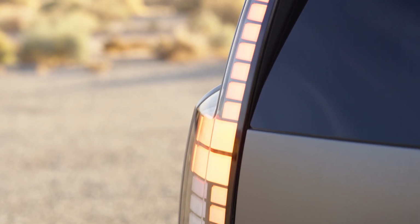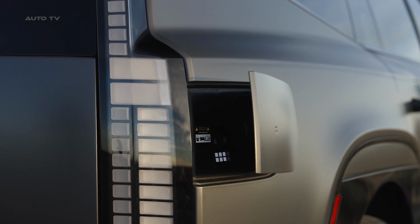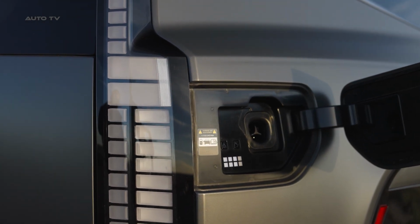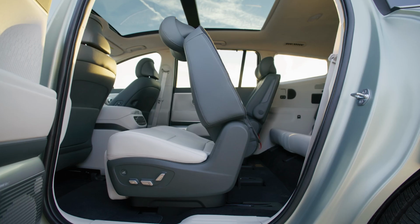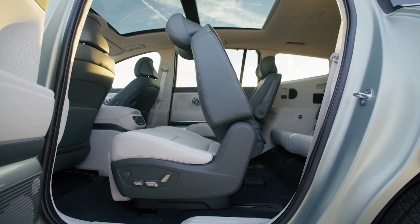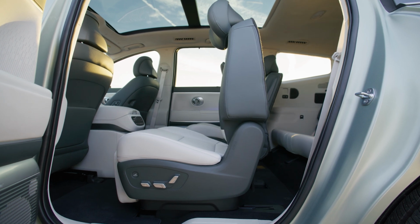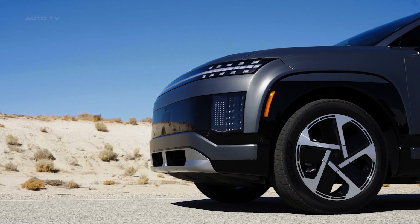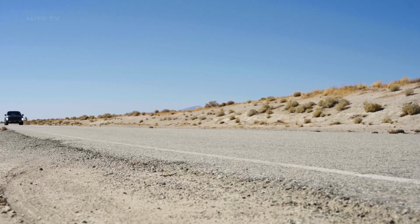While Hyundai hasn't revealed official pricing yet, we expect the IONIQ 9 to start around $65,000 in the US market, with fully loaded performance all-wheel drive models potentially pushing $85,000. That might seem steep for a Hyundai, but consider what you're getting. Cutting-edge 800 volts architecture, impressive range figures, and enough space to shame some vans.